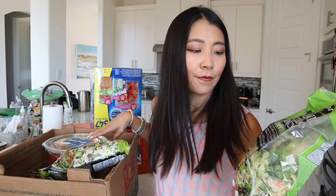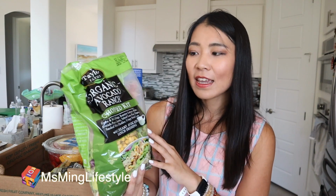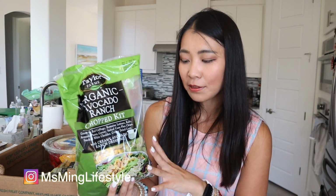Also got some salad items from Costco. The first one is organic avocado ranch. This one is our all-time favorite. I think we ate this religiously last year in 2020 during the quarantine. We would buy these online through Instacart and have them delivered to us. So this one, I already had a lot of experience with. Very good flavor, very good dressing.